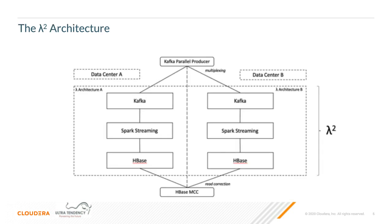Introducing the concept of the dual Lambda architecture to you. The concept of the dual Lambda architecture is actually pretty straightforward. What you see on the slide is two data centers, data center A and data center B. And both data centers are hosting a Cloudera CDH or a CDP stack. And in our case, they are hosting a Kafka cluster, a Spark streaming cluster, and an HBase cluster. And we call those clusters together Lambda Architecture A and Lambda Architecture B.